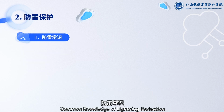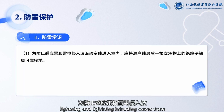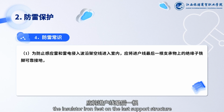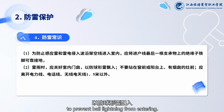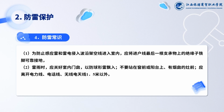Common knowledge of lightning protection. To prevent induced lightning and lightning intruding waves from entering indoor areas along overhead lines, the insulator iron feet on the last support structure of the entrance line should be reliably grounded. During thunderstorms, it is advisable to close doors and windows to prevent ball lightning from entering. Avoid standing in front of windows, on balconies, or in front of chimneys.